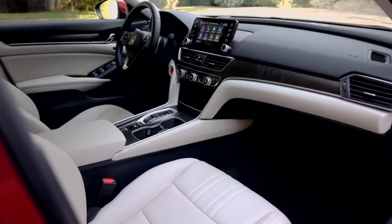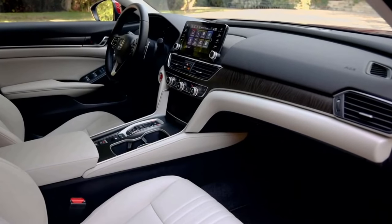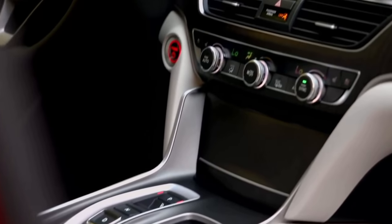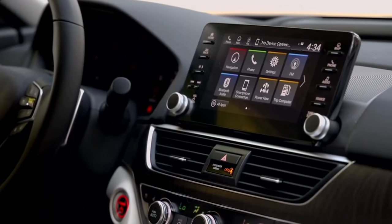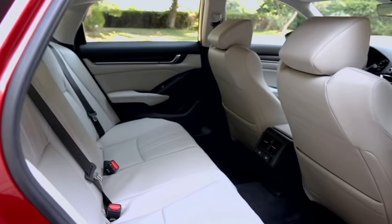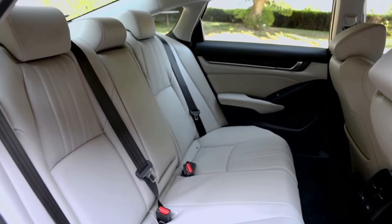The Accord features one of the best interiors in the class. It's stylish and spacious, and the quality of the materials is great for the segment. In fact, in higher trims, the Accord feels almost like a luxury vehicle. The cabin is one of the nicest, and the seats are spacious and supportive.